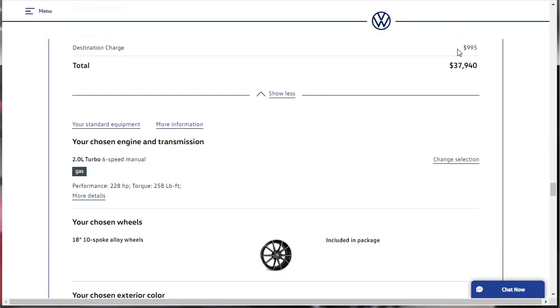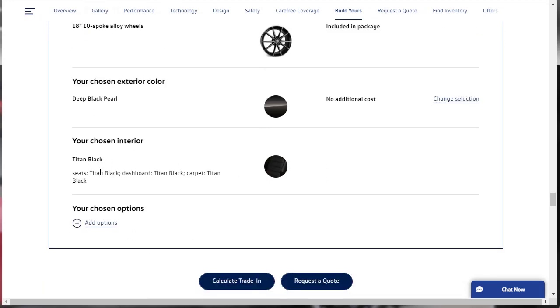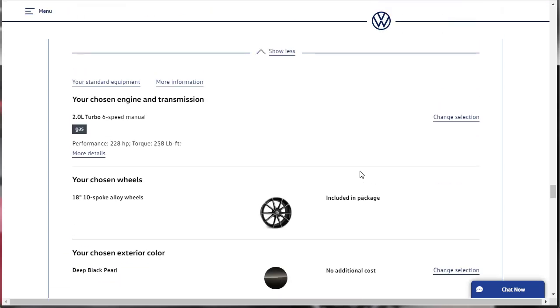So, yeah, $37,940. We didn't really do anything. We just chose a color, and we got an interior. Oh, the interior is leather, actually. And so it's black leather. They didn't even give us, so it's not even plaid Clark or Clark plaid or whatever that is. We don't have that. We've got black leather interior. So, yeah, there it is.